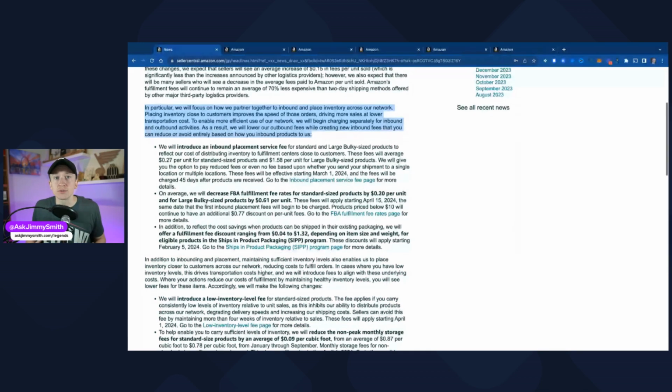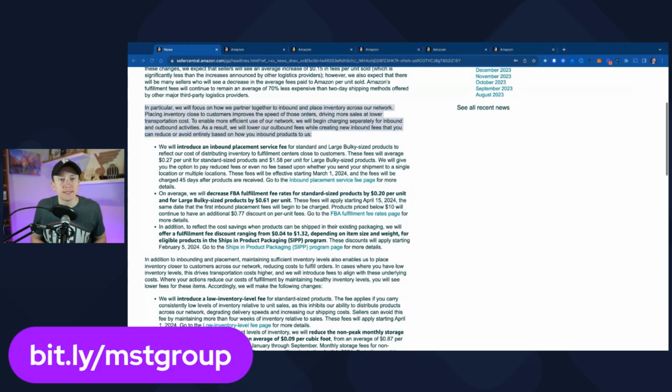This gives us as sellers an opportunity to look for items that we can sell at higher than typical buy box levels. So in the My Silent Team community, again, and I'll put this up here if anybody's interested, it's free, bit.ly/MST group. In that community, we talk consistently about selling prices above the buy box. And the reason we're able to do that is because of this paragraph that we just went through, that Amazon cares about how we partner together to inbound and place inventory across their network. They want fast fulfillment. And so they are now going to start charging to make sure that the inventory is placed in different fulfillment centers around the country. What that means to me is that they are continuing to embrace the fact that we should be able to sell at higher than typical buy box levels on certain products that are placed around the country so that they can then fulfill these products faster.